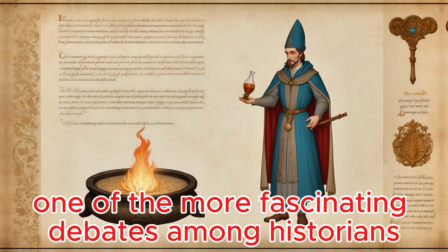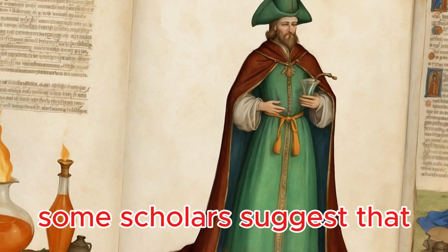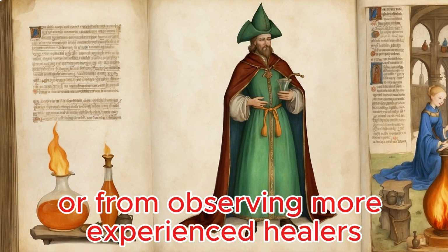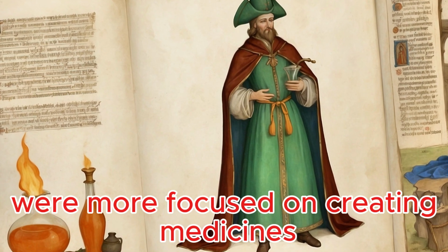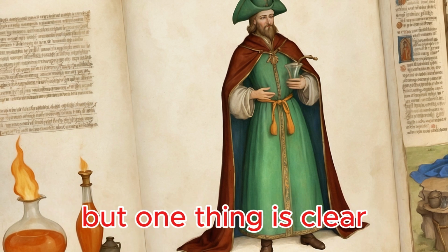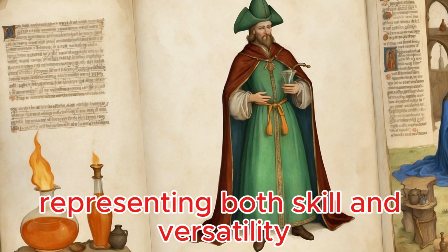One of the more fascinating debates among historians is how much surgery and medical treatment were integrated into apothecary practices. Some scholars suggest that apothecaries were highly trained in the use of tools like the apothecary knife, learning techniques from books or from observing more experienced healers. Others argue that apothecaries were more focused on creating medicines and potions, leaving surgical practices to dedicated barber surgeons. But one thing is clear: the knife was a crucial tool in the apothecary's world, representing both skill and versatility.